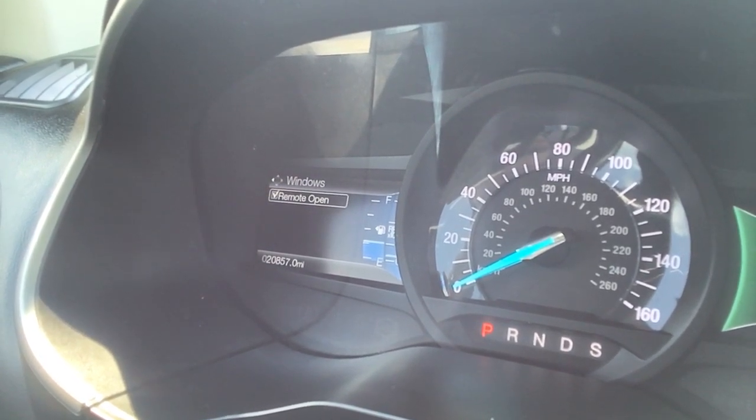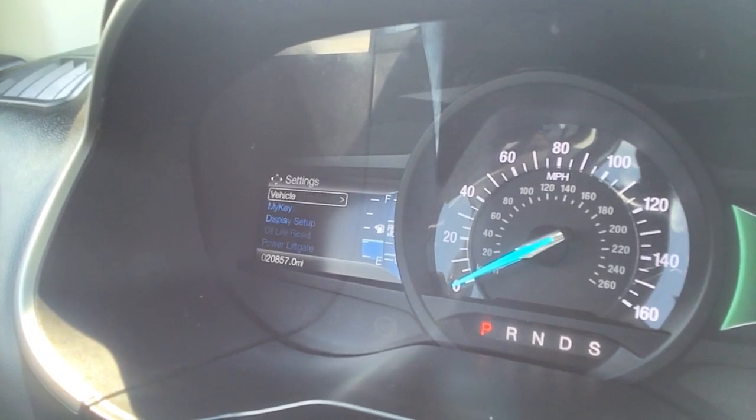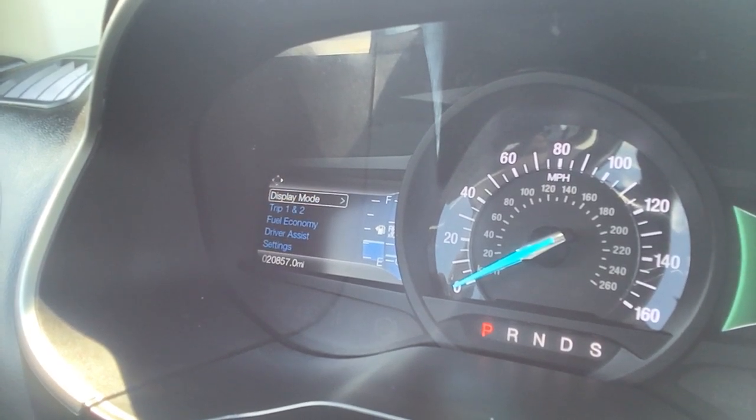Windows, you can go in here. This is a remote open. Wipers, if you want the courtesy wipe on, and that's pretty much it for all of that. We can go back, and that is that infotainment center. It's kind of loaded with a whole bunch of stuff.